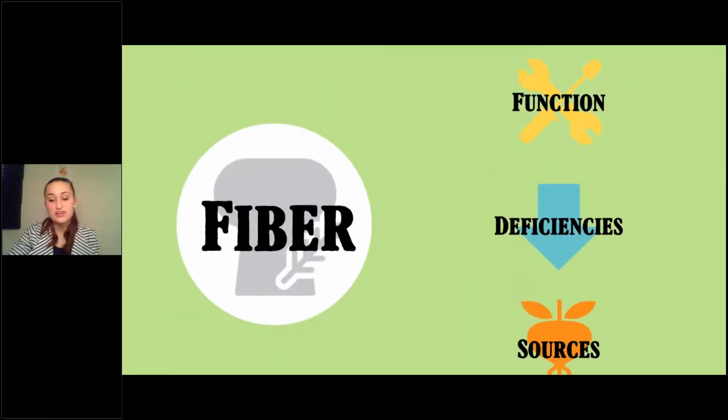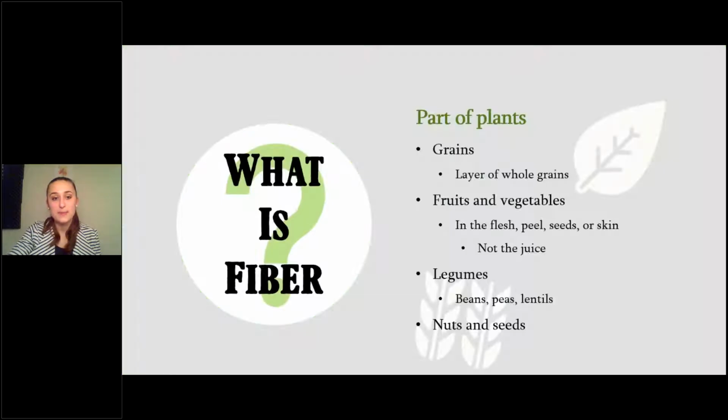So first, we're going to talk about fiber. Before I dive into that, what is fiber? It's probably something that you've heard of before. Maybe you've seen it on a nutrition facts label. Fiber is just a part of plants, a variety of plants, including grains, fruits and vegetables, legumes, which is a fancy word for beans, peas, and lentils, as well as nuts and seeds.